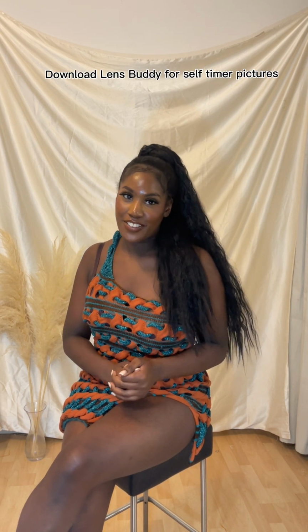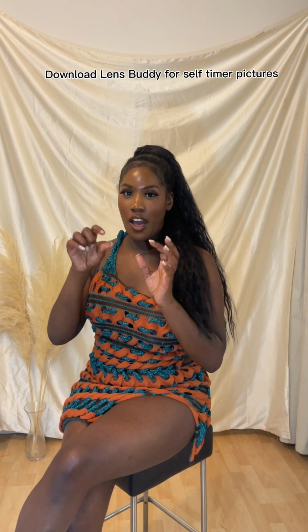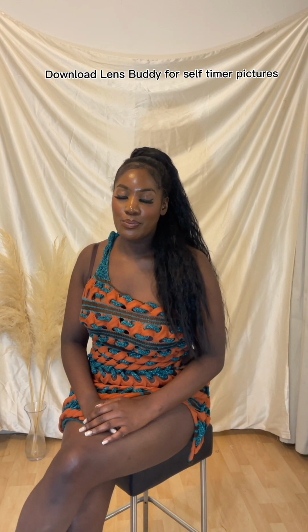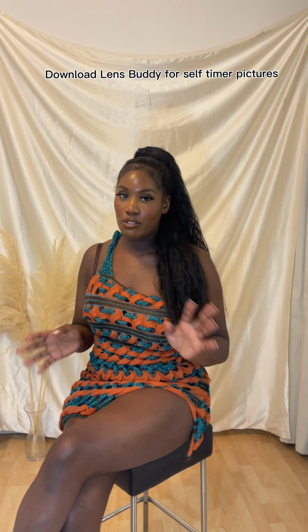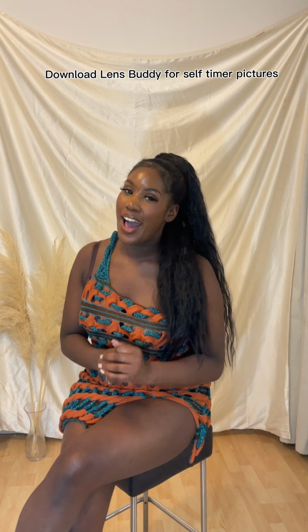If you're by yourself getting the content, it takes up to about 50 images, and you can change the length of each gap of the image as well. So if you want 5 seconds to just change your pose, you can do that with that app as well. And honestly, the images come out as if you were taking it on your camera roll. It comes out amazingly clear. So yeah, if you are shooting content by yourself, definitely get that app.